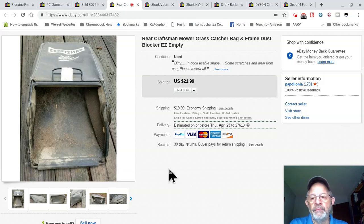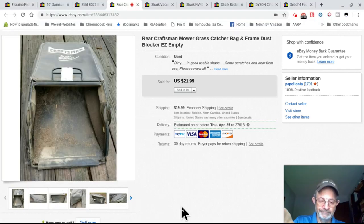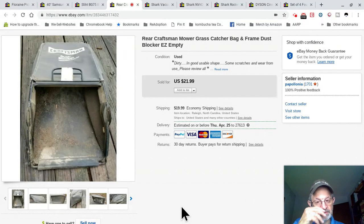A lot of times I will make a box for this. I'll get a big piece of cardboard, and I'll just cut around the thing and Frankenstein a box, but sometimes that takes longer than just buying the boxes and shipping it out that way. Again, I paid nothing for this. It came with a mower somebody gave me.